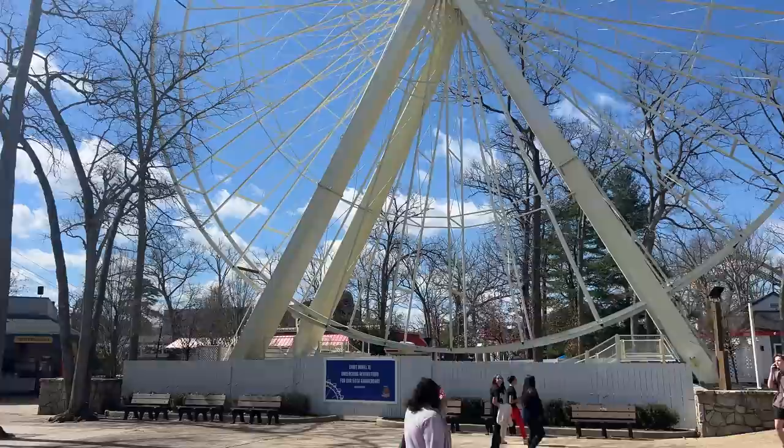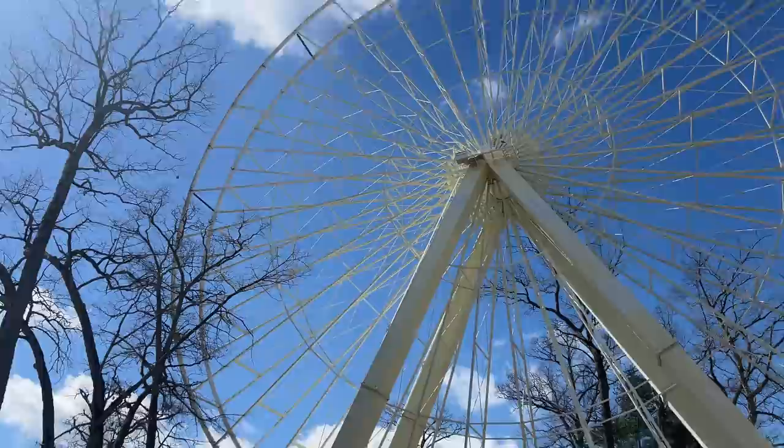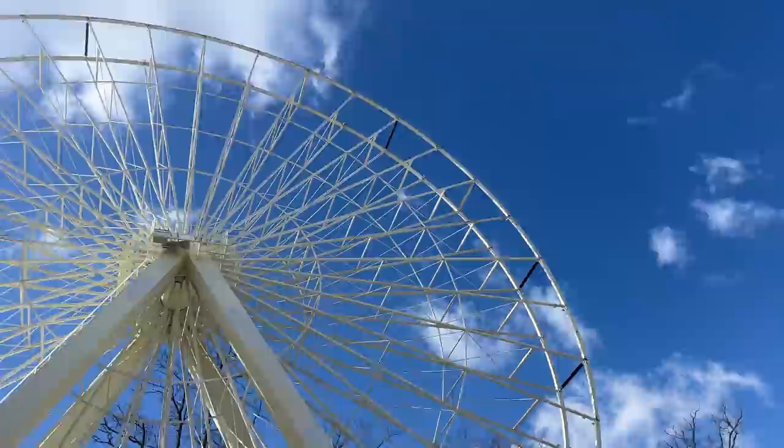Giant Wheel is still undergoing its renovation. No cars are on quite yet. I can't tell if they repainted it quite yet. It's a little tricky to tell. Looks like they definitely have some work to do, though. This should be ready by the time the 50th anniversary celebration starts, which is around Memorial Day.